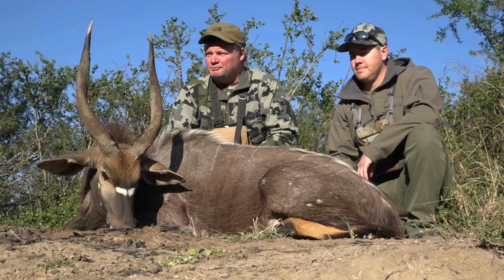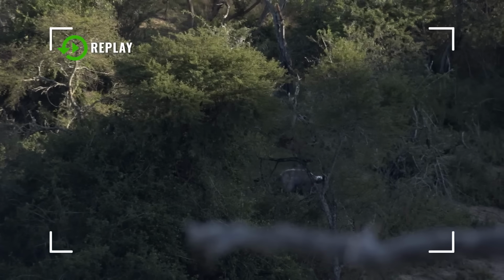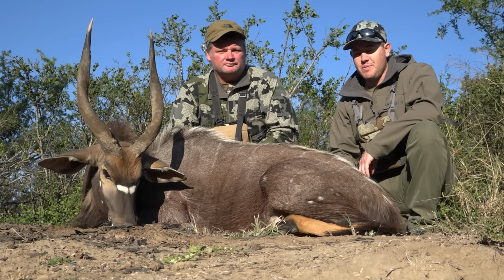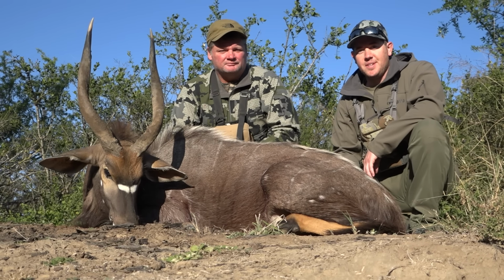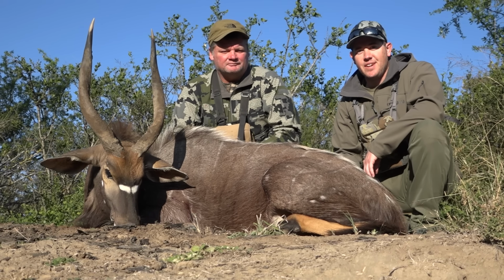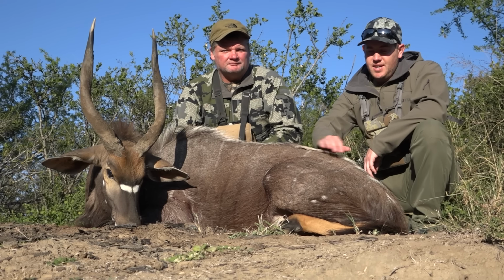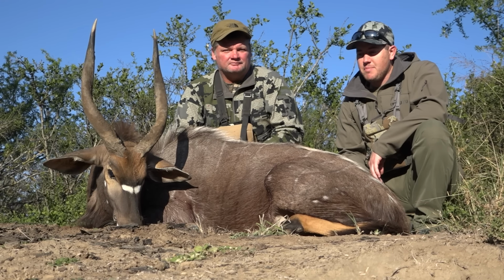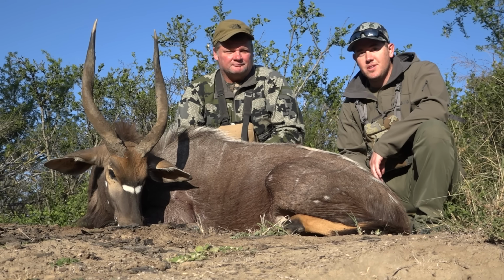So we got to pick and choose, and Aaron got an awesome bull here, and what a special morning. Yeah, it's been a beautiful morning. Like I said, we've been hunting for Nyala for a couple days now, and I was a little discouraged from the first day. We've seen a really nice bull, but man, we found one this morning, so it's been a fantastic trip so far. Really, this is another top animal on my list, and I'm really excited about it, and can't wait to put it on my wall. So once again, thank you, Nick, for everything, and this hunt has been truly amazing.